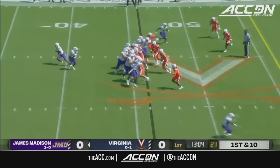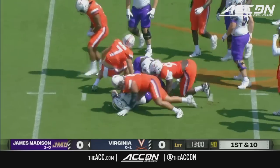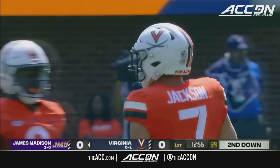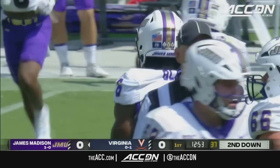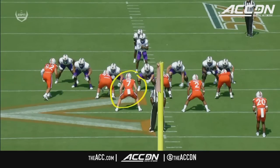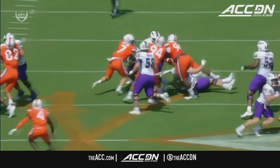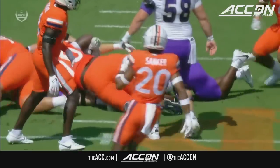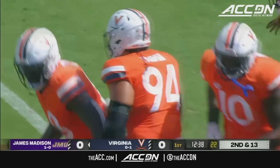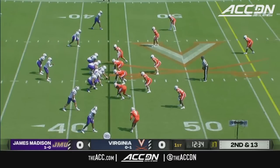These two programs are separated by just 58 miles, so JMU and its fan base are very well represented. James Jackson, the TFL, on Kalen Black, the running back, and he lost three there. The strength of this Virginia defense is that defensive front, Roy. Really experienced up front with guys like Jameer Carter, Aaron Falmui. And James Jackson has played a lot of football for this crew. This front seven, very experienced, very stout.